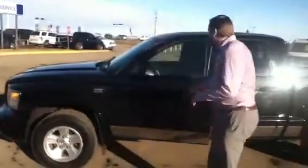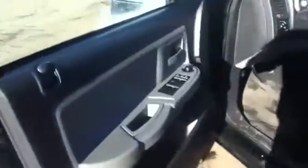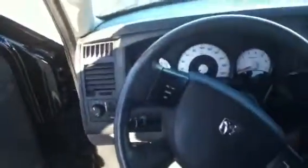Okay. Now, coming onto the inside here, you do have your power convenience options on the side of the door, as well as some power convenience options on the steering wheel itself, like cruise control. You do have the dial there to turn the vehicle to the two-wheel drive, as well as the 4x4, and you are equipped with CD player and air conditioning.